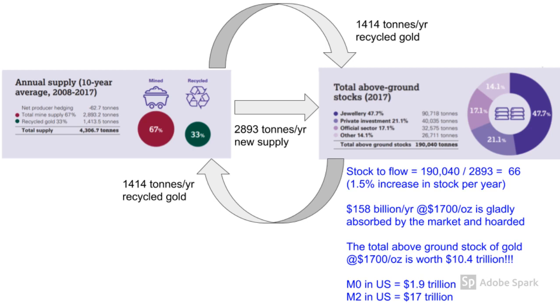Currently, the above-ground stock, which is close to all of the gold ever mined in history, is 190,000 metric tons. This is all of the jewelry ever made and not recycled, private investment products, official gold held as monetary reserves, and unrecycled technology. If we divide the 190,000 ton above-ground stock number by the new annual mine supply, we come up with the number of 66. This means that what is held by the world population is 66 times the fresh new annual supply.